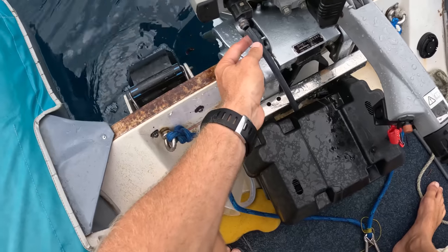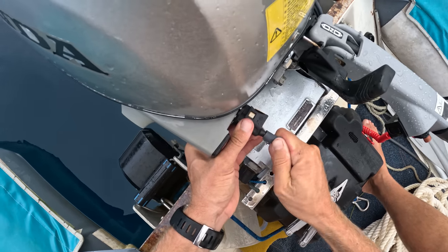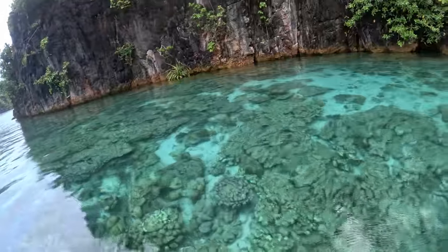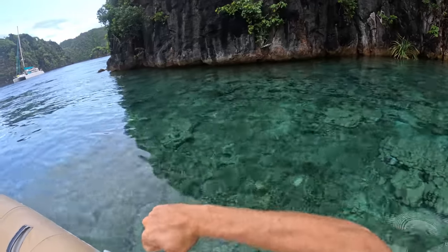Oh, that's going to be a problem. All right, take two. There's always something. There we go. Looking for somewhere to tie onto on this cliff. Sometimes you can put the rope through various holes that gives you a good hold.